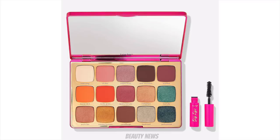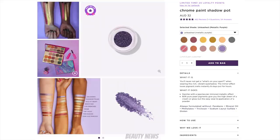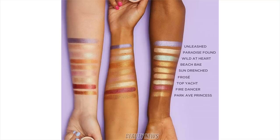The eyeshadow palette has a mix of colors and nudes, so there's a row of mauve colors, a few oranges, a few berry shades, some teal colors, some gold, some browns. It's quite a nice mix of nude and color. Then they have three shades of chrome paint shadow pots. These are described as mirror effect loose pigments that melt instantly and stay put for hours. The shades are Unleashed, which is a purple, Paradise Found, which is a champagne gold, and Wild at Heart, which is a pink that has a really cool shift.